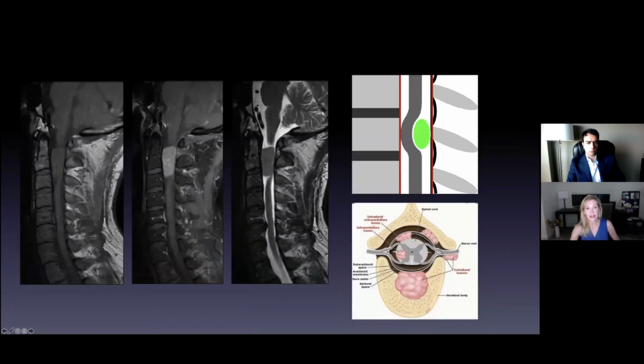Okay, second compartment. So intradural, but not in the parenchyma, the soft tissue of the cord. So intradural extramedullary. A couple of those. I want Rasouli to take some of these cases. I don't want to have to do all the talking here.